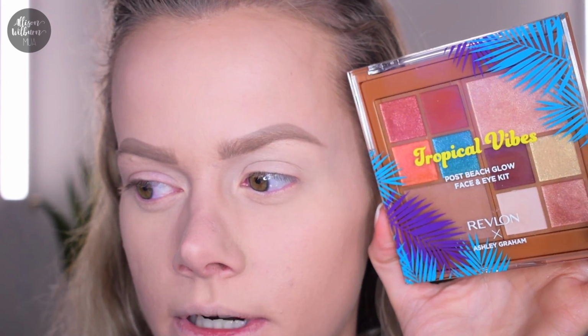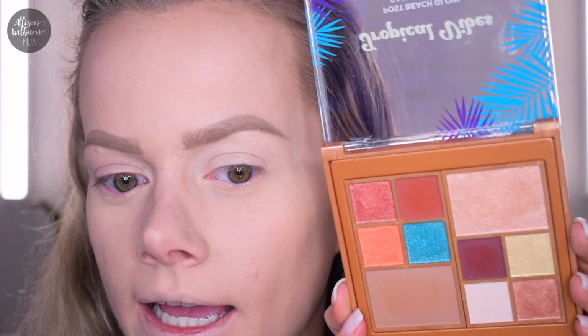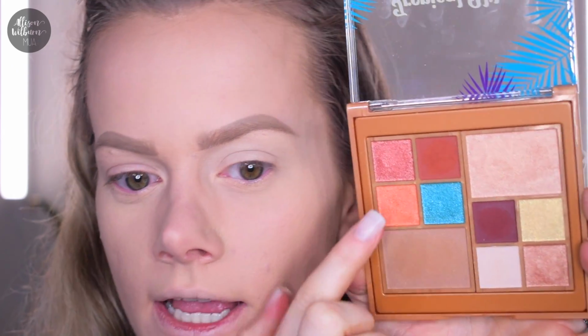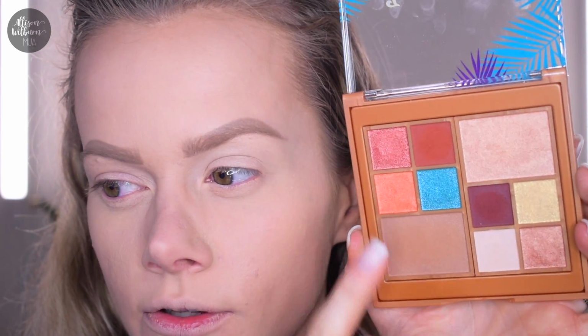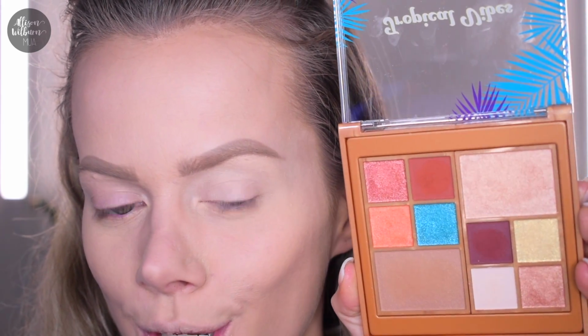So this is the palette we're gonna use, obviously, the Tropical Vibes palette. So you get 8 eyeshadows and then you get a highlighter and a bronzer. So I will use those on my face as well, but we're gonna go in first with our little eye look.